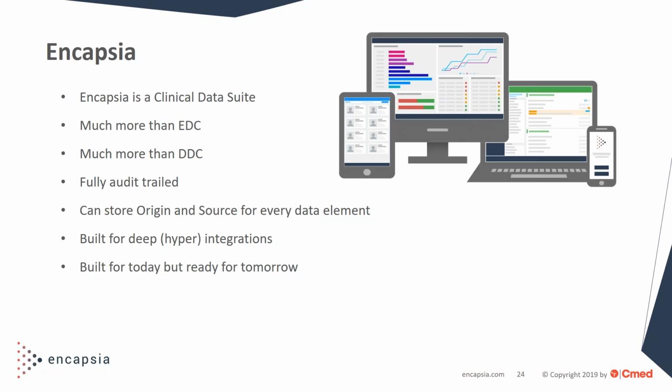So we have our own purpose-built EDC, a purpose-built direct data capture app, and an innovative approach, as Katie explained, to the non-CRF data loads. But we're not going to stop here. The suite is going to continue to expand in the years ahead to tackle even more of the devices and apps category of eSource. In the meantime, Encapsia is able to easily integrate with other vendors. To demonstrate this, we've created multiple integrations, including one deep or hyper integration with an RTSM or IRT vendor, which surfaces the RTSM, the randomization and trial supply management functionality, within the Encapsia interface.